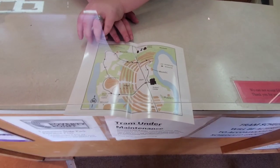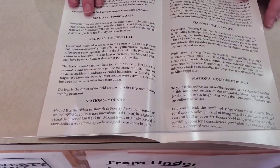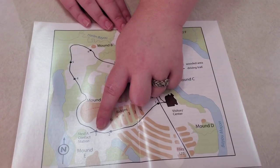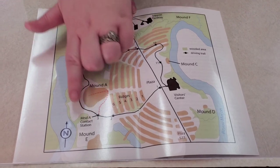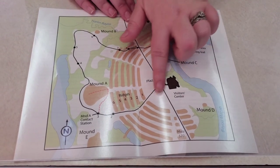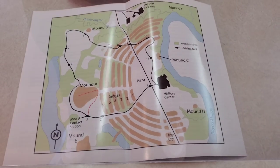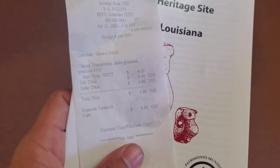Well, believe it or not, we still haven't paid for our ticket. Each one of those numbers will correlate with the information throughout the booklet. At 3, there's a contact station where you can park your vehicle. Take an optional hike to the top of Mound A, which is the largest mound here on the site. The whole trail makes a 2-mile loop around the earthworks and brings you back here. Excellent. Thank you so much. All right, so we've paid and we are in.